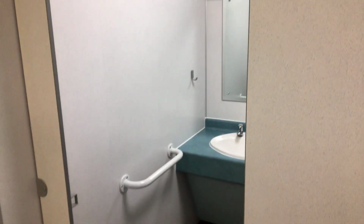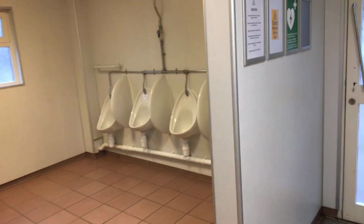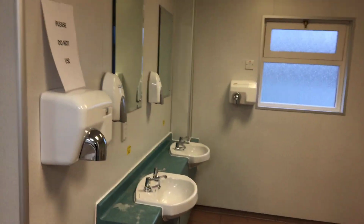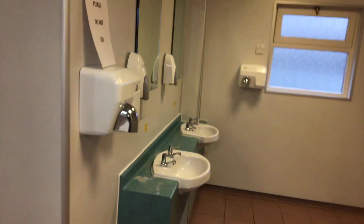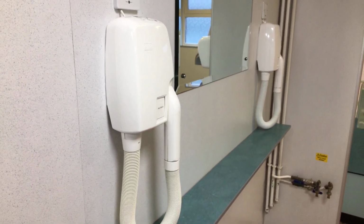On the other side you've got 5 cubicles where you can strip wash, shave, shut the door and have a bit of privacy, and coat hooks so you can hang up. And then you've got 4 toilet cubicles in here as well. And then going over there, you've got your urinals. Plenty of washing facilities, hand dryers, and you've got hair dryers as well. So if you need to dry the hair, the facilities are all here.